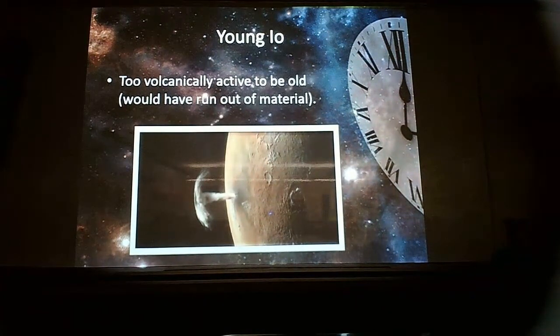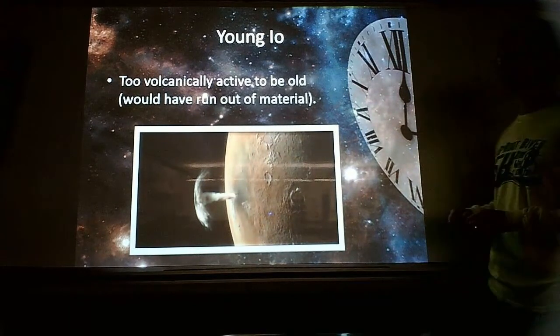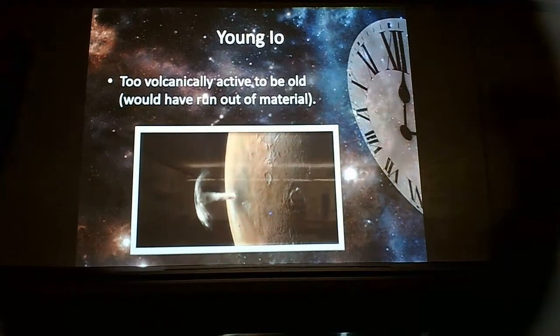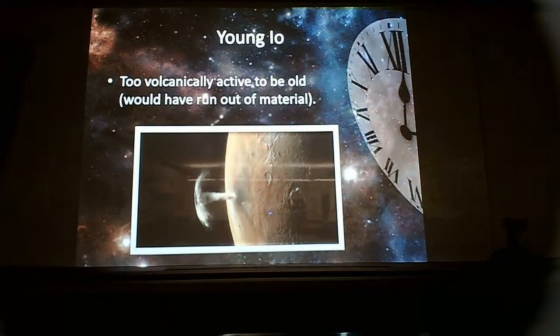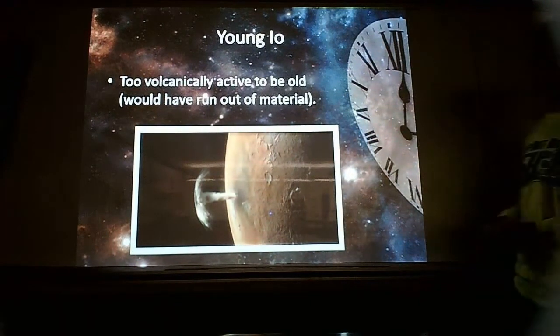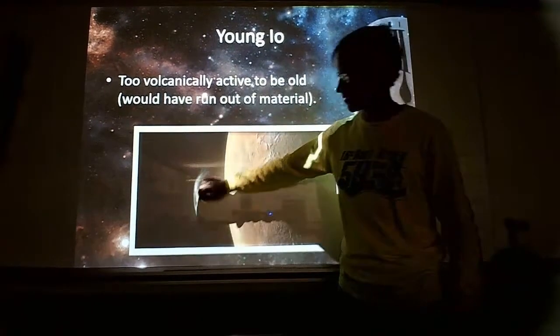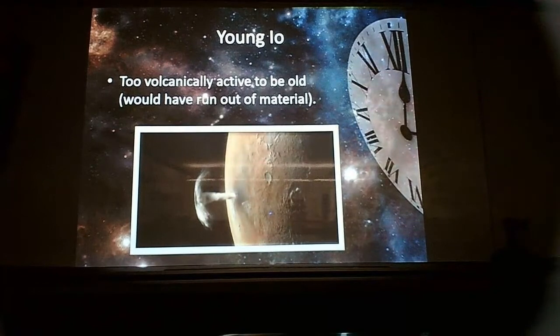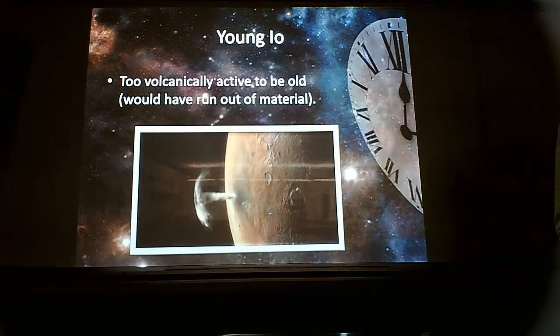And this is an actual picture of an eruption occurring on Io right here. It gives you an idea of how strong some of these eruptions can be. It goes up real far, and eventually it just loses steam and starts to fall back down to the moon. But even with that tug of war, eventually you're going to run out of stuff that's going to erupt. And that should have happened a long, long time ago.